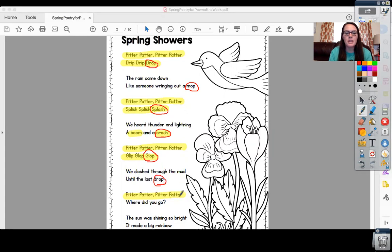Pitter patter, where did you go? The sun was shining so bright, it made a big rainbow. Okay, I heard two words that end with the sound O. I think that it's go and rainbow. Good job. That OW at the end of the word is making the O sound here. All right, guys, we found all of the rhyming words.